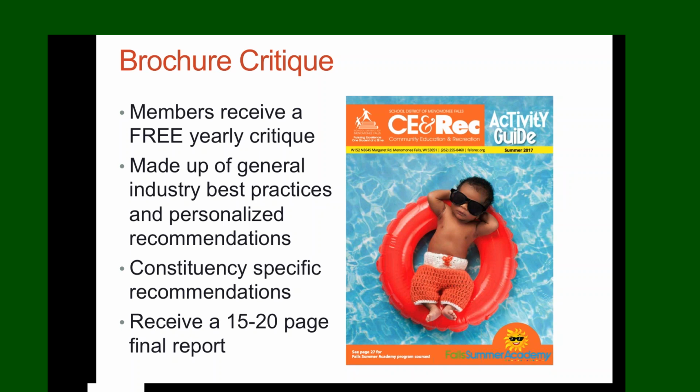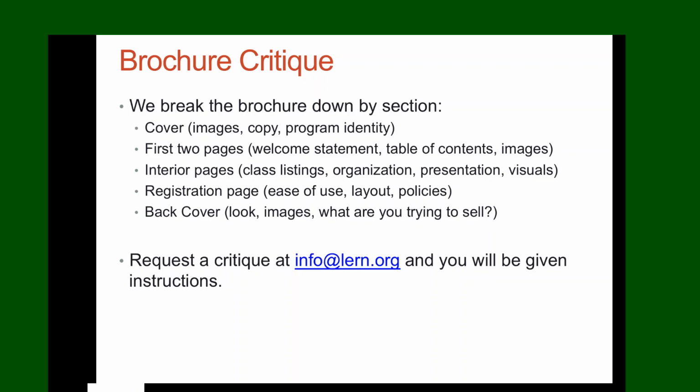So we make recommendations that fit your own constituency as well. Just as a quick breakdown, what we look at in the brochure is we break it down into 5 categories. We're looking at your cover and how well the images work and how it projects your program's identity, and the copy on the cover. We're looking at those first few pages in your brochures.